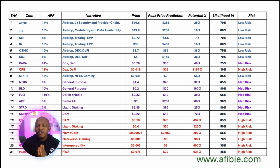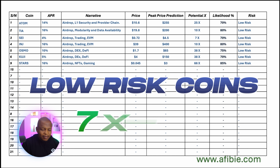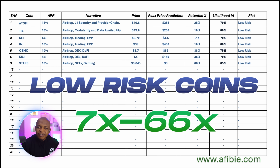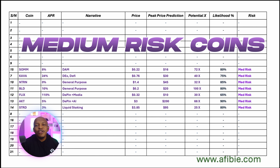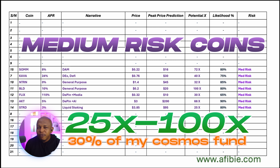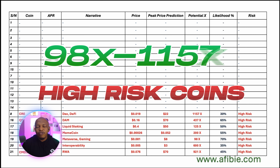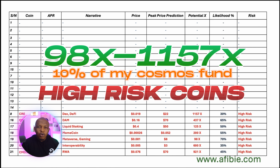So how do you allocate your funds to these coins? For the low risk coins, my prediction is 7x to 66x. 60% of my Cosmos portfolio is going to go here. For the medium risk, my prediction is 25x to 100x, and I'm only putting 30% of my Cosmos fund here. And for the high risk, my prediction is 98x to 1157x. 10% of my Cosmos fund is going to go here because the coins here can either go to the moon or they can go to zero.